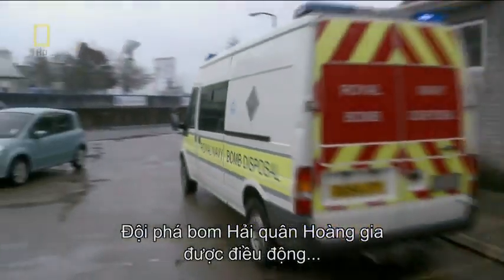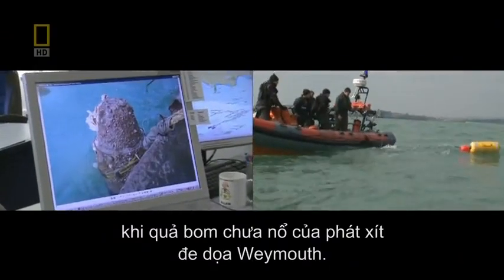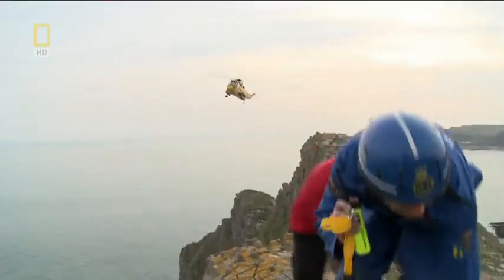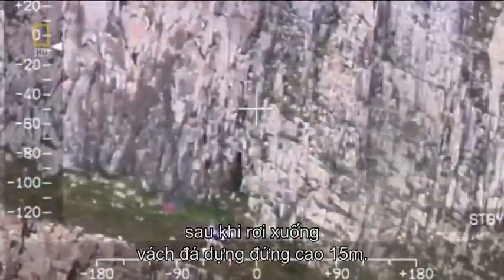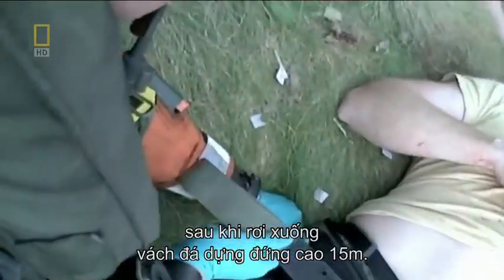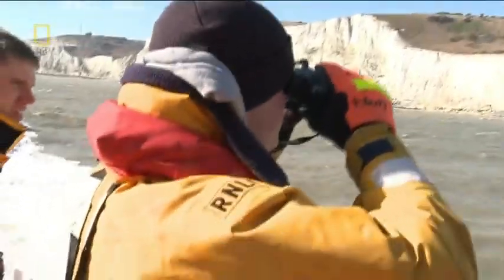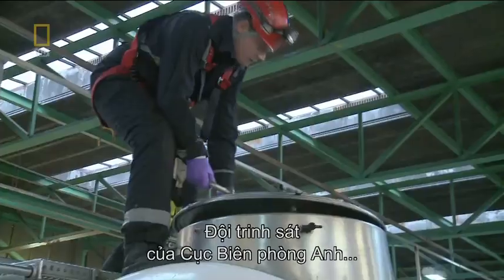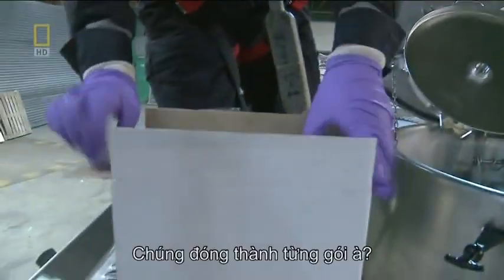Coming up, it's red alert for the Royal Navy Bomb Disposal Unit as a monster unexploded Nazi war mine makes waves in Weymouth. All positions 5 minutes from now. The RAF fly to the rescue of a seriously injured rock climber who's crashed 15 metres down a cliff face. There's trouble at sea when RNLI rookie Harry goes on his first major shout in search of a missing person. Well, I feel a bit nervous. New experience to me. And the UK Border Agency's specialist rummage team dig deep for a smuggler's hidden stash. Are they individual packets, that one?